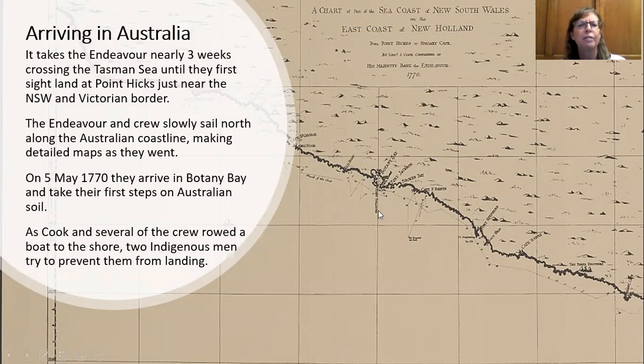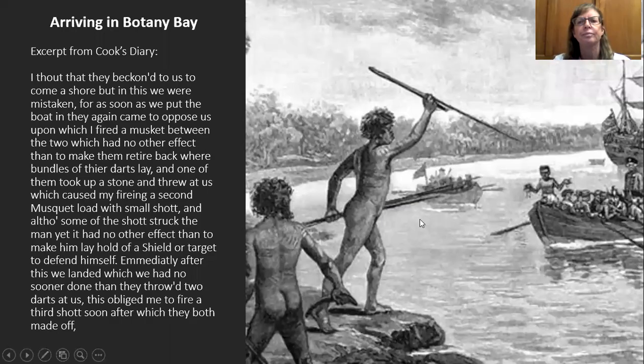On the 5th of May 1770, they arrive in Botany Bay and take their first steps on Australian soil. As Cook and several of the men rowed a boat to the shore, 2 Indigenous men try to prevent them from landing. Now, this is an artist's impression. There's the Endeavour out there, and here are what these smaller boats are called, tenders, and they can ferry sailors from the boat, which can't get close to the shore because it needs to stay in deep water. It allows these smaller boats to come into the shore for the people to land.